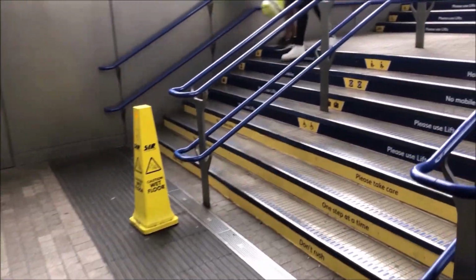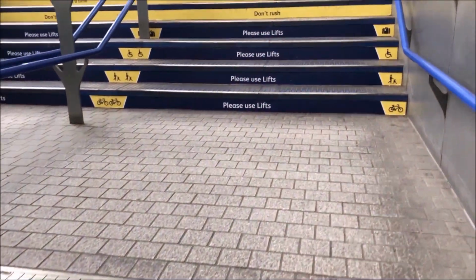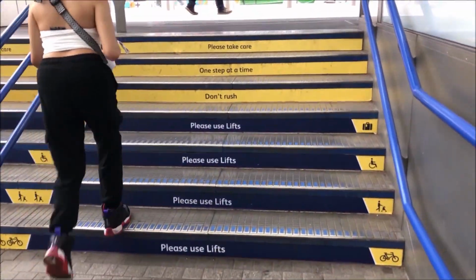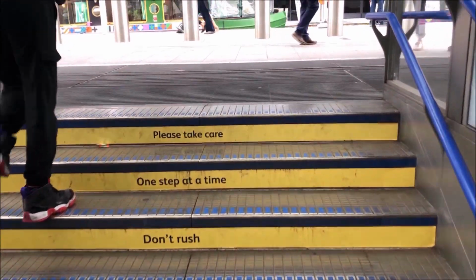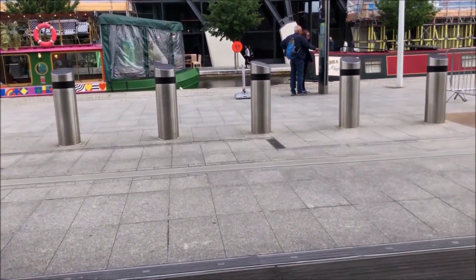Well, those ducks were fun, weren't they? So just go up these stairs. Oh, I've been told how to use some stairs. That's quite interesting. I learned this skill quite early in my life, so I assume other people still need to be told. Okay, so we're at Paddington Basin.